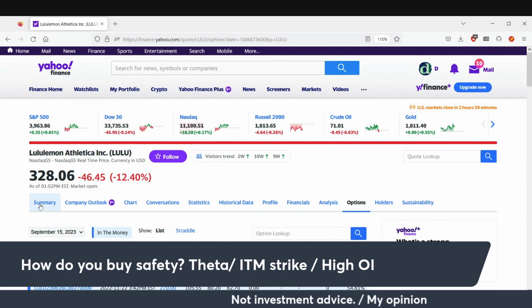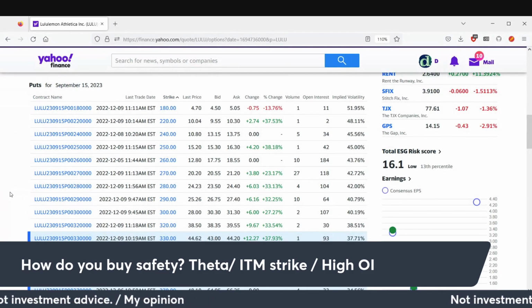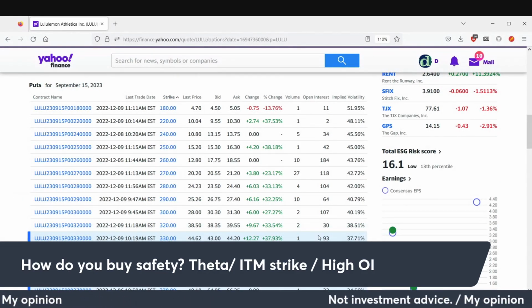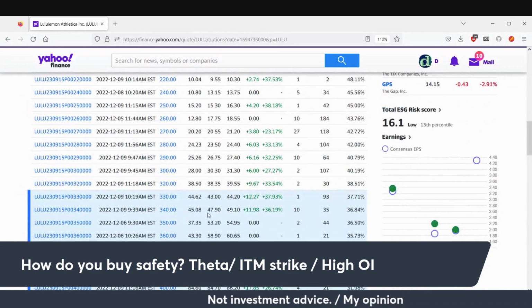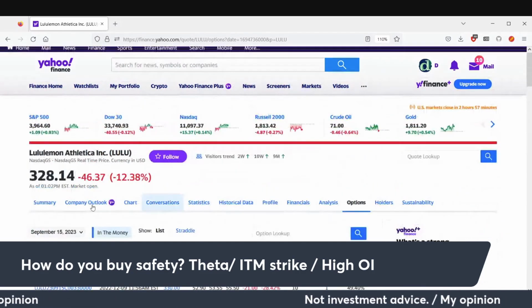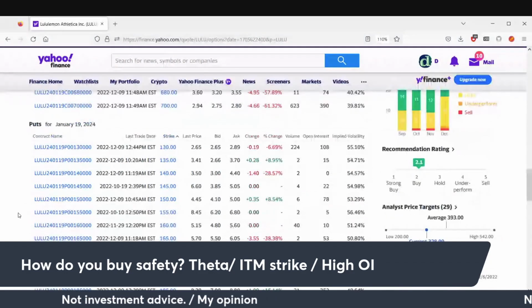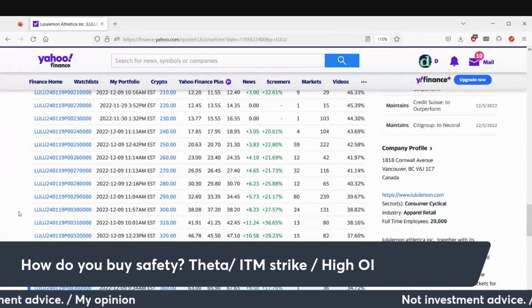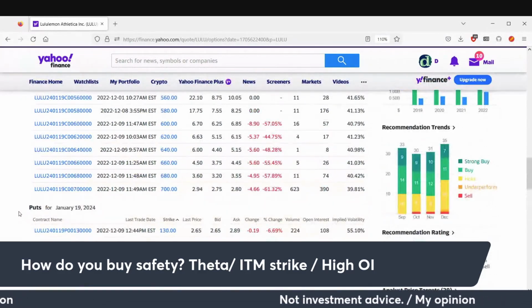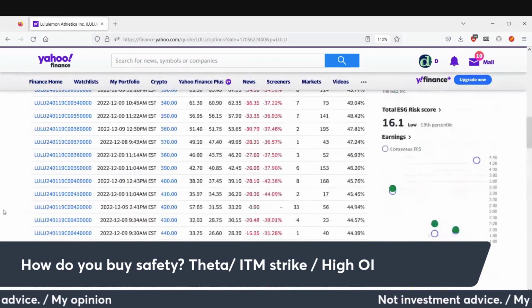Same thing with the September 15th. Not a lot of open interest on any of the contracts. The at the money 330, there's 93 open interest. Look at the spread. Spreads aren't bad, but I would need everything to go my way, because if it goes against me, the spreads can get even worse. Let's look at the January 20th, 2024, same thing. And what we're seeing is that for this ticker, the options market is really not that liquid. It's just not.